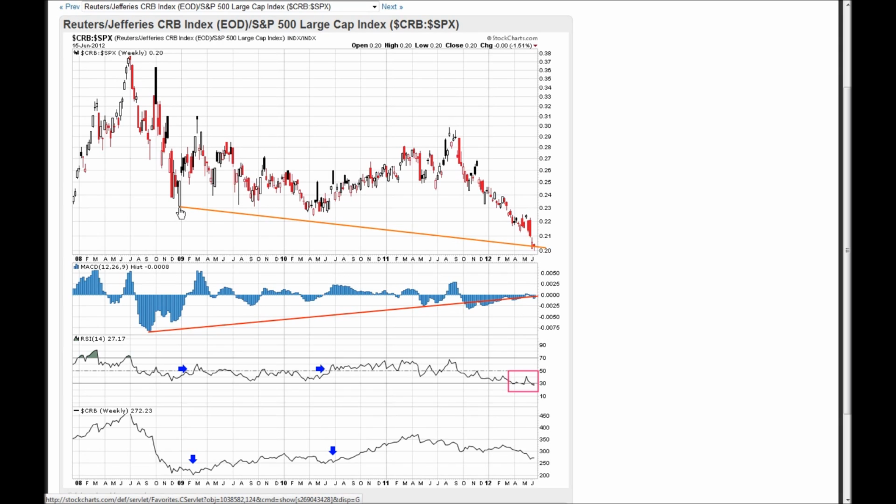You can see here on this trend line, commodities outperformed stocks for several weeks. Near the trend line here, commodities outperformed stocks for a very long period of time. We're back down near the trend line. It appears as if we're trying to hold here. RSI can help us here. Currently, RSI is still below 30, which is bearish for commodities relative to stocks.